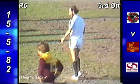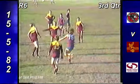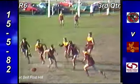The ball up will take place between the centre wing position and the half-forward flank for Belpost Hill. Bandit needing goals. Hammond in the ruck. Gets one across the shoulder, but the umpire lets play go on. McCullough picks it up. His kick smothered. Trying to keep it into play here, and good, well done by Davies.